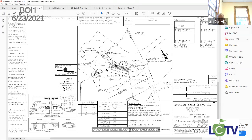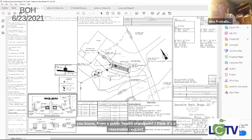As Evan mentioned, if you were to raise the system another 2 feet, you'd be filling into that driveway. If you tried to go to the other side of the driveway, that's a hillside, and you'd end up dealing with fill that would come down in the driveway. So it allows the house and the grading and the driveway to stay as they are, and it's probably as high, if not higher, than the system that's there in the ground. So, from a public health standpoint, I think it's a reasonable request. I'm with you, Jimmy.